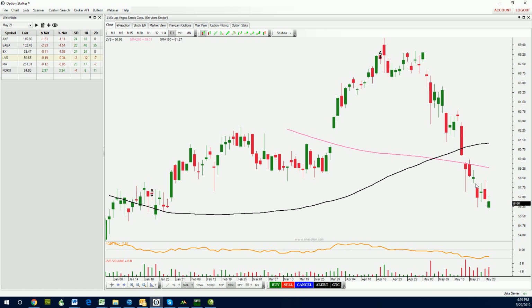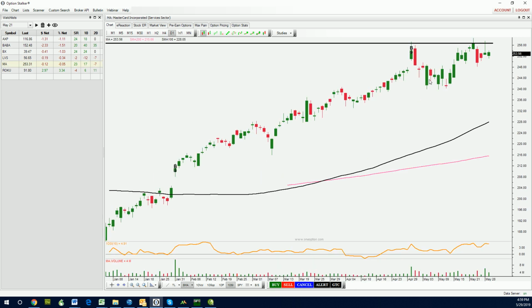LVS was another short. That would have been our short entry point right there. That trade would have made money over the course of the last week. Not gangbuster like BABA, but still pretty nice action. MA, look at that relative strength. Now I will put the SPY overlay back up.